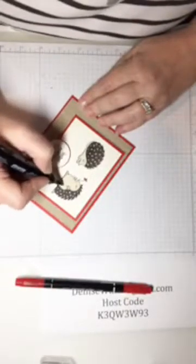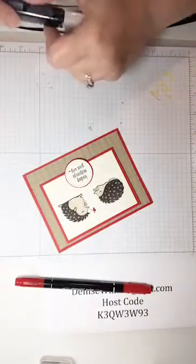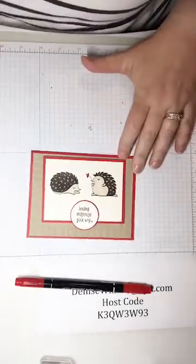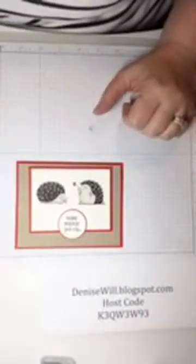Give it a minute or two, and that will just all blend in really nicely, nice and smooth. There you go. Okay, so crisis averted. But we are not done yet. We are going to add some cute little hearts.